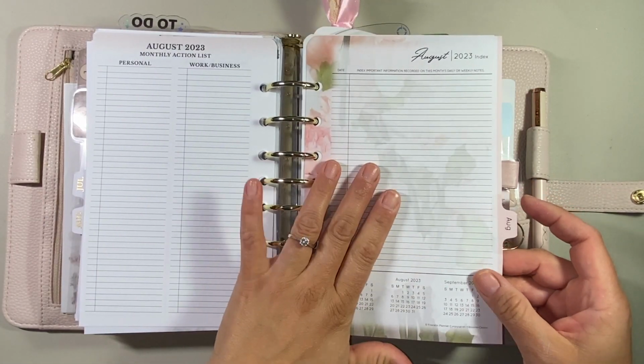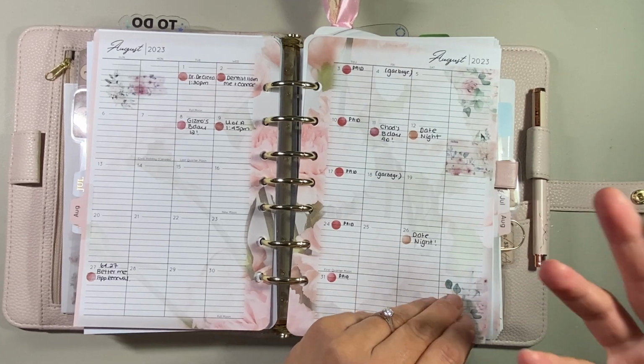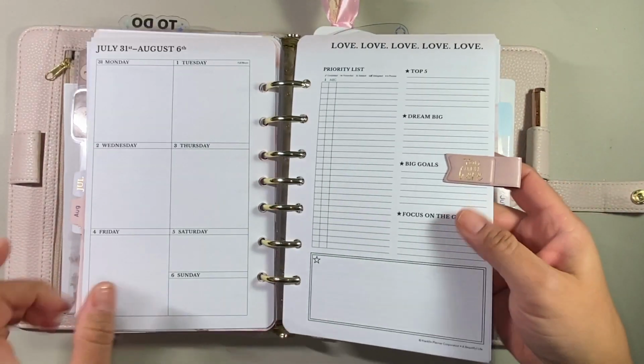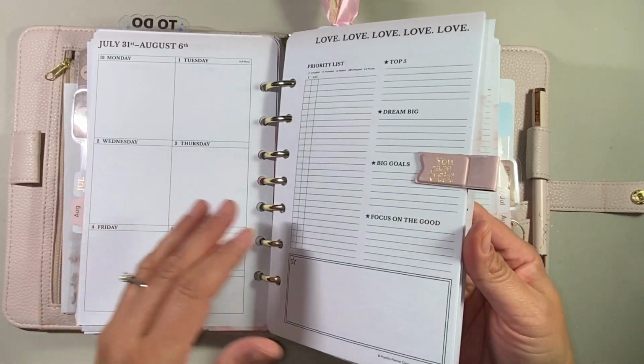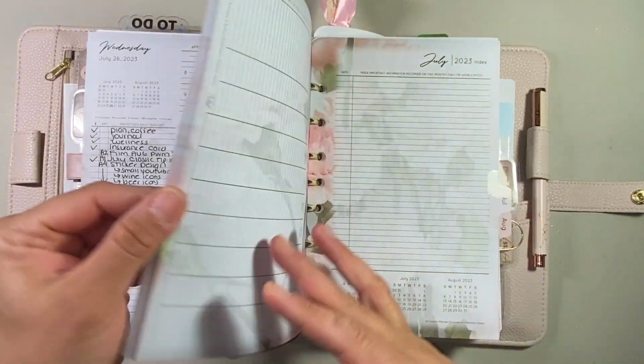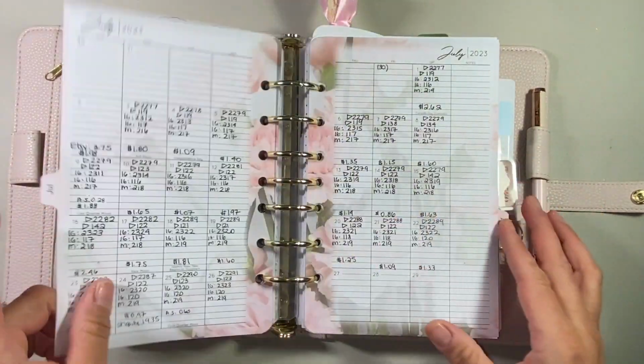This is the Blooms inserts. This is the monthly. So I do have a monthly and a daily planner, and the daily planner comes with the monthly as well. This is just a whole month full of weeklies from Teresa Collins. And then all of my Blooms inserts for the month, the last little bit of July, and the whole month of August.